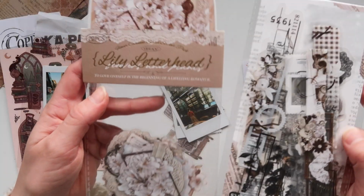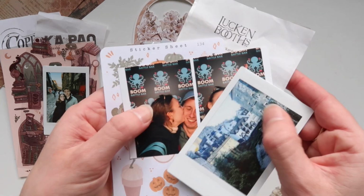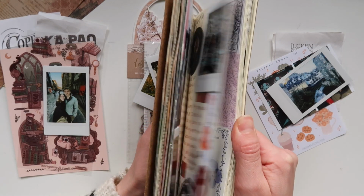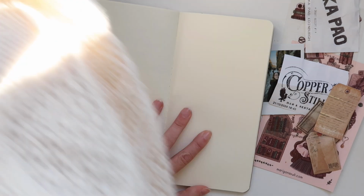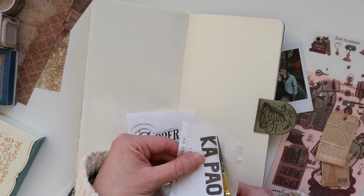So the first thing that I did, and I always do this whenever I travel journal, I feel like it's a really good way to just organize your thoughts and not become too overwhelmed. I will organize my bits of ephemera, any stationery I definitely want to use, and any photos, and I will put them into little piles as to what spreads I want to make.